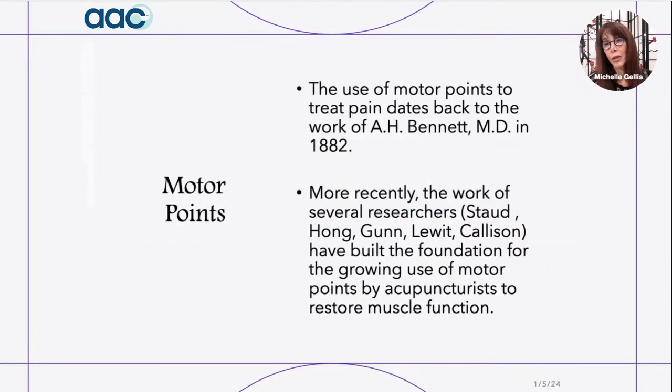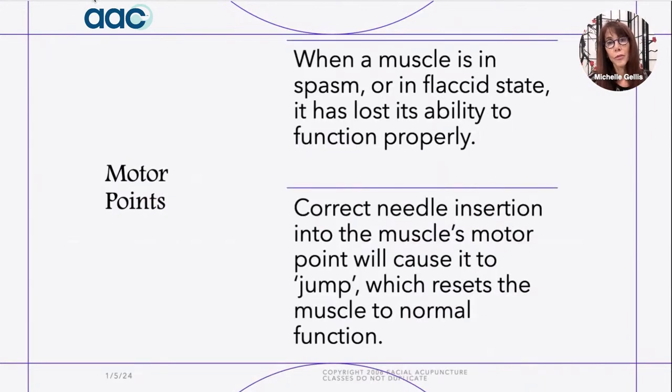Motor points have been used for a very long time, not just by acupuncturists. They've also been used by medical doctors, and they date way back to the late 1800s and more recently. Some acupuncturists and other physicians have been using facial motor points for neuromuscular facial concerns. So what is a motor point? Well, when a muscle is either in spasm or in a flaccid state, it is not firing properly. And if you take an acupuncture needle and insert it properly into the muscle's motor point, it will cause the muscle to jump and reset it into normal function.